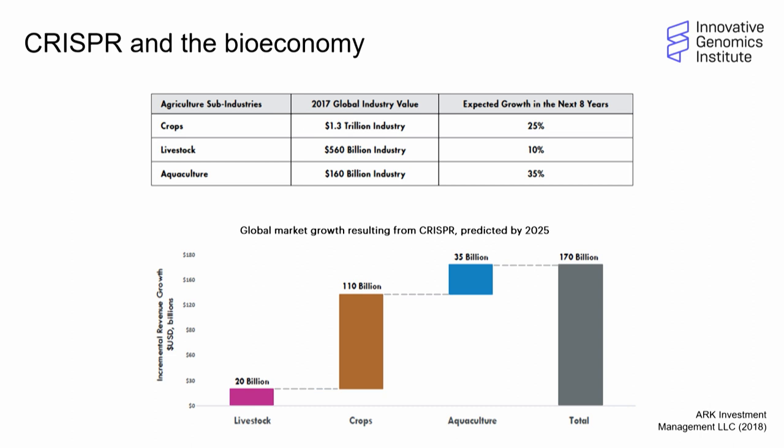by 2025. So I'm not sure how close we are to that at this point. But I think even though these numbers are probably kind of hand-wavy, it still impresses the point that there's a lot that can be gained here. Because CRISPR is not only more precise, it's usually faster and a lot cheaper than some other approaches.